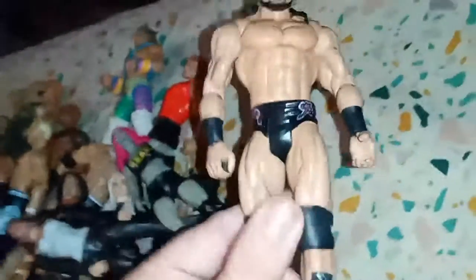One, two, three, Claymore! Basic Drew McIntyre. I have another Drew McIntyre, but he's a Funko Pop. By the way, this video will not be including wrestling Funko Pops, because they're not wrestling figures.